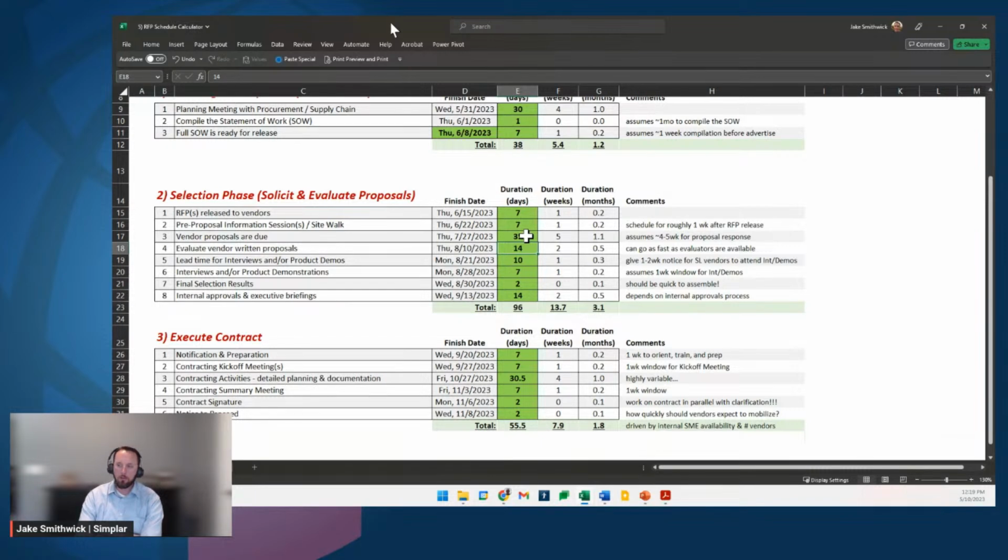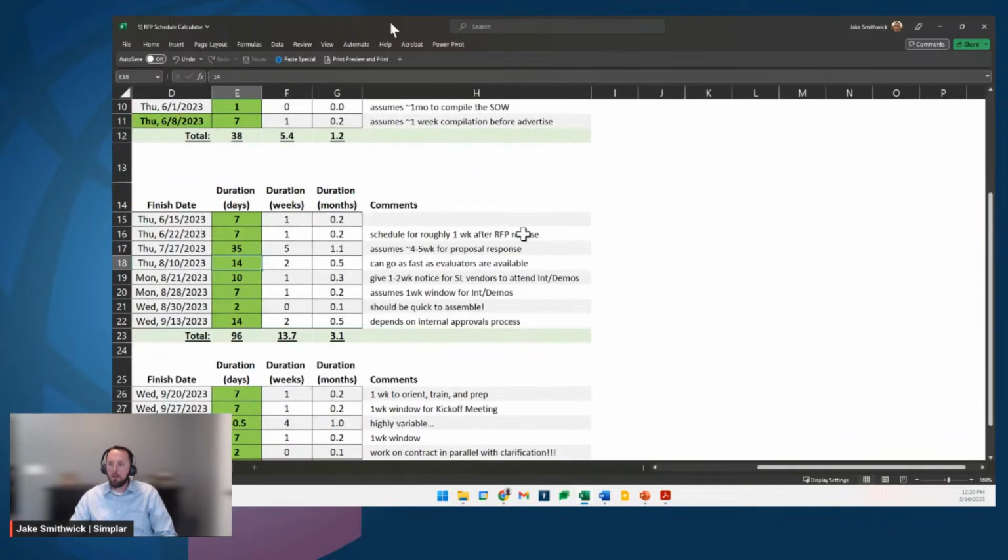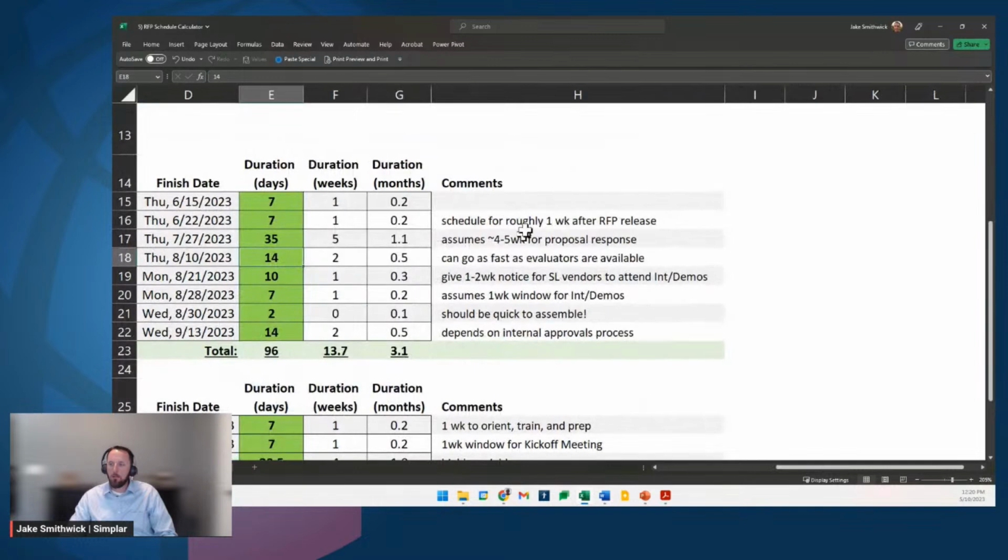There might be nuances or other things that you need to account for in your particular process, that's fine. But what this represents is our recommended approach for how we do this here. I'm going to zoom in just a little bit more because one other thing we provide here is on the right-hand side of our schedule items.